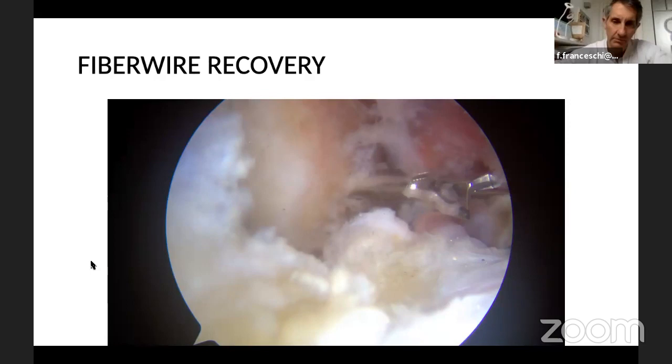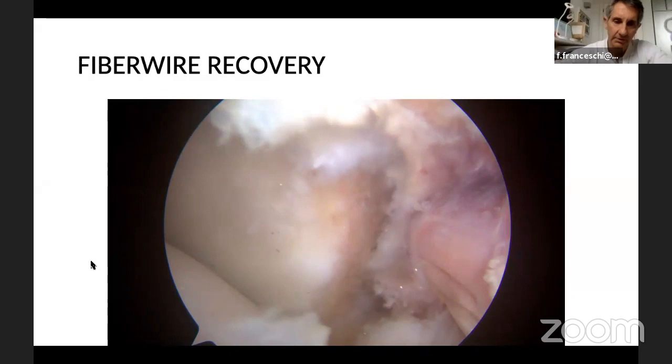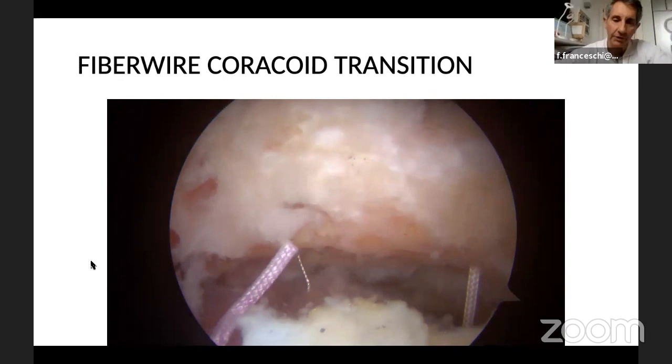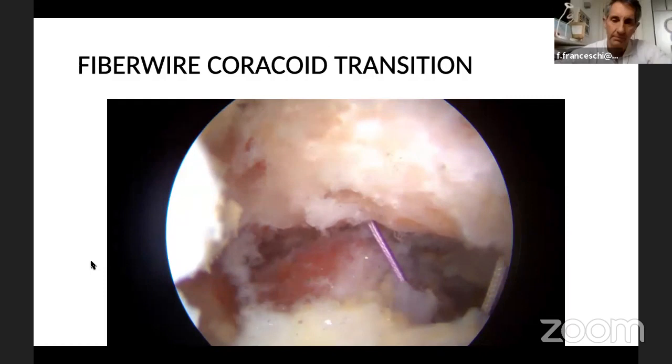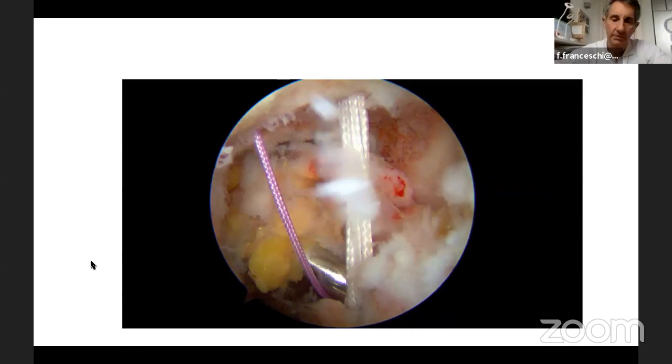After that, we retrieve the suture from the cannula, from the glenoid. And with this suture retriever, through the holes of the coracoid, we remove the suture and let it pass through the coracoid. After that, we let the buttons pass. We use the split of the Swiss cap.